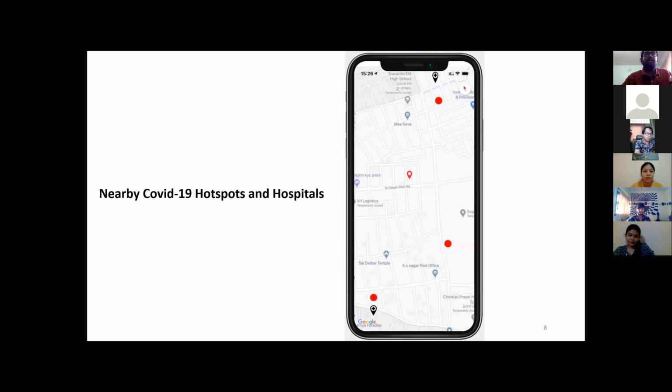This one is hotspots and hospitals. Using the GPS location and tracking, he can check the hotspot locations, the quarantine centers and hospitals. They can easily avoid the hotspot centers while they are going outside.